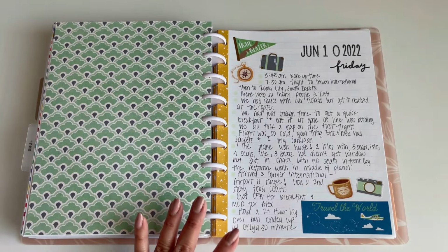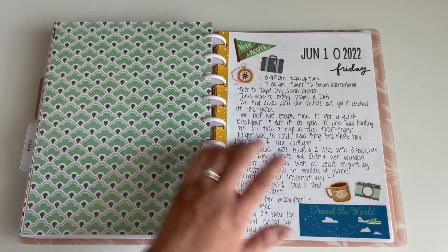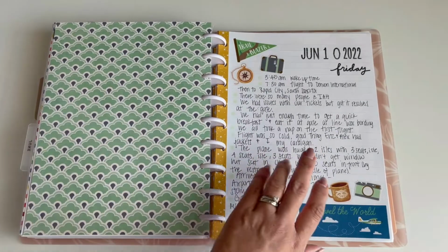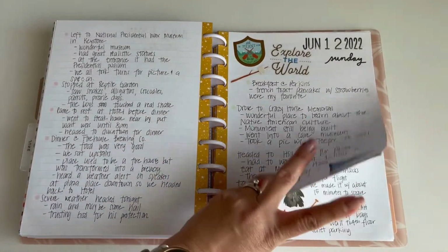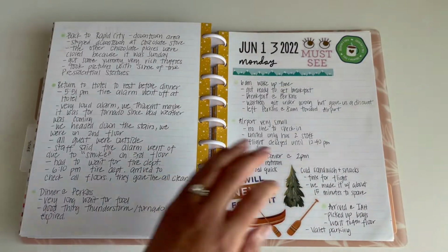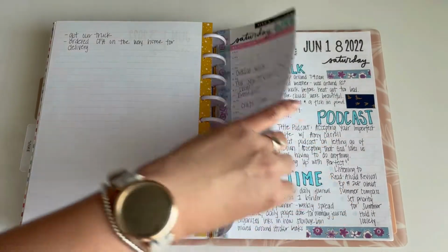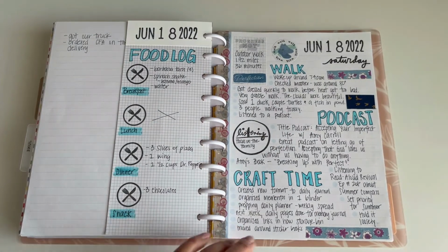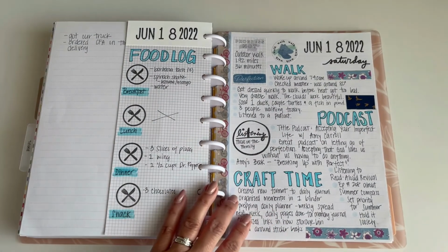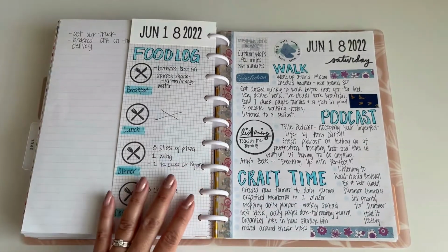So I decided I really like this kind of journaling. It doesn't have to have pictures. I just like to be able to see and read what's going on. So once we got back from our trip, I started just to implement that kind of journaling or memory keeping in this Happy Planner notebook.